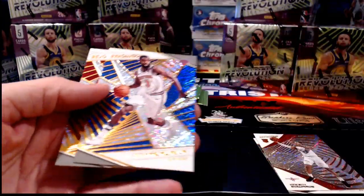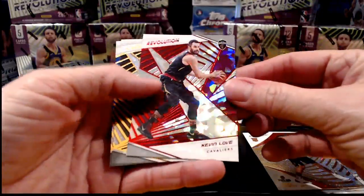It's Devonte' Graham. That was a rookie New Year parallel. And Kevin Love for the Cavaliers.